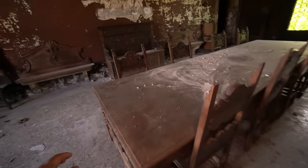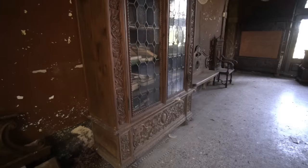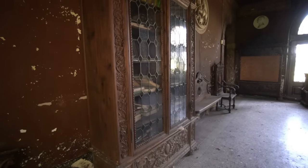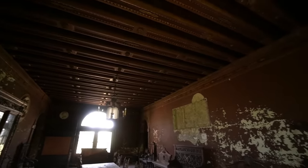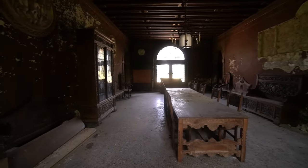But you can see all the carvings in the chairs. Up on the walls here as well. Absolutely amazing. Look at this bookshelf. Wow. All the marble floor as well. Just looks absolutely amazing in this light. And then all the carved ceilings. What a beautiful room. But there is so much to see in here.